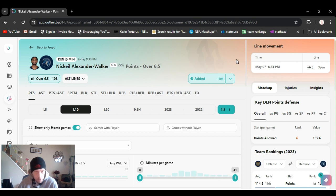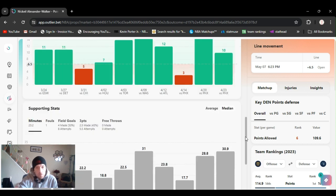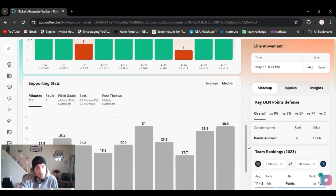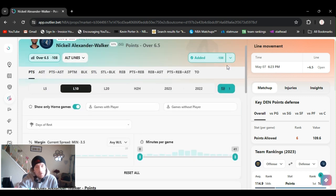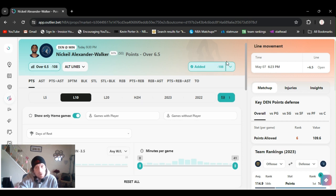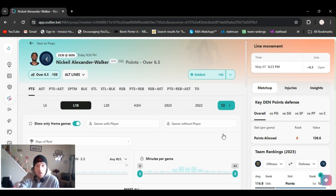So we'll see what happens. But, for my last play, I got Walker over 6.5 points. He's been at least 80%. For the whole year, he's gone over this 50%. He's playing more minutes, averaging about 8 attempts a game, a couple free throws. So, he should go over this. I got Walker over 6.5 points. AceMoney, the name, and paper the game.